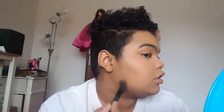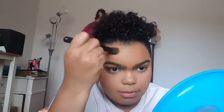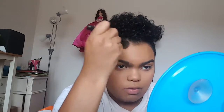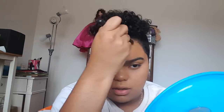And I'm going under here to, you know, carve out that non-existent jawline that I have because I'm a little chunky. Now I'm just dipping in again, still lightly, and now I'm going here on my forehead. Not because I feel insecure about my forehead or want to scope it down, but I feel like if you contour one part of your face, you have to contour the rest to make it even. And then the hairline, you know, get it.